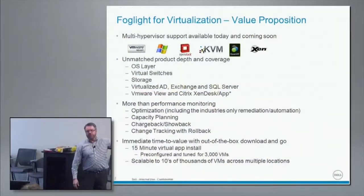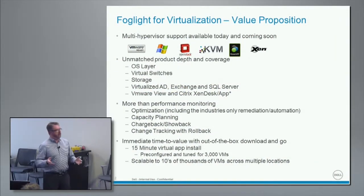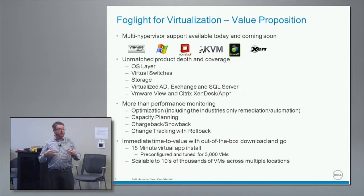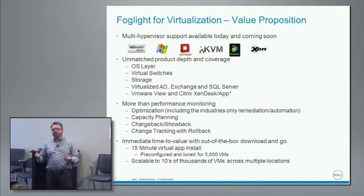The other thing that I want to make note of is, we're certainly mid to enterprise is our sweet spot for the product. However, we've done a lot of work in the past year on ease of use. So now we went to a vApp, for example, to install the product. It used to take like an hour and a half, and now takes 15 minutes. And that vApp is actually pre-configured out of the box, optimized for up to 3,000 VMs. So you get sub-second response time.